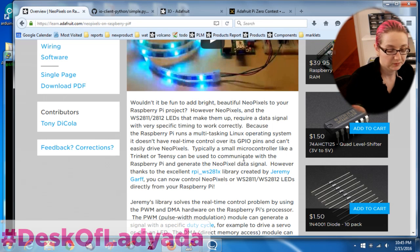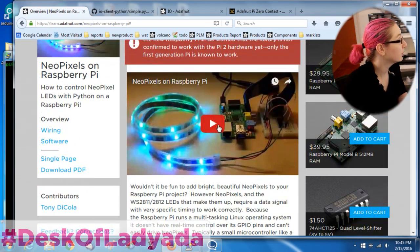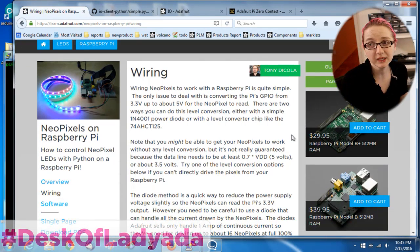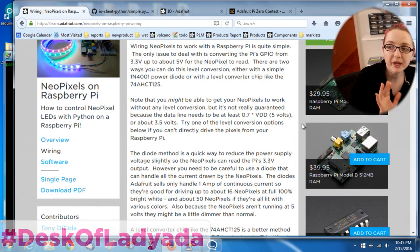If you want to have audio, you can use one of the other audio methods to get audio out. Or you can also use the other PWM channel, because remember, you have two PWM channels, 0 and 1. So we're going to be using pin 18. We have this great tutorial. It's pretty straightforward, you just have to wire it up. There's only a little bit of trickery with the voltage, and you may not need to do this, but it's just a good warning.